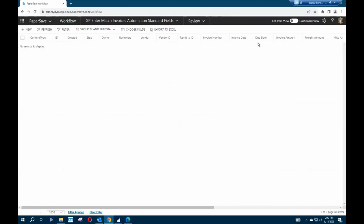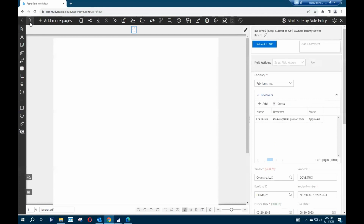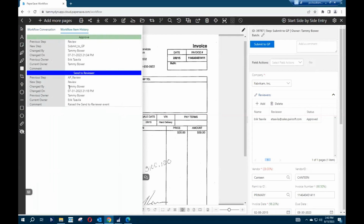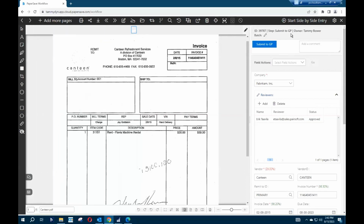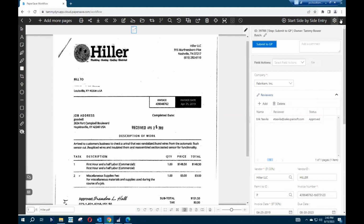But once he hits approve, it leaves his inbox, his PaperSave queue, and it moves to the last step of my workflow for an invoice that's called submit to GP or submit to Business Central. All right. And PaperSave is tracking all of those approvals and where that document has been. And again, at this step of the process, I'm going to hit submit. It creates that transaction and moves to the next step of the process.